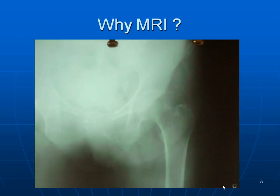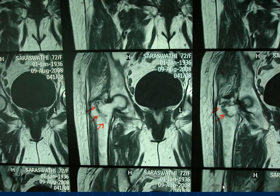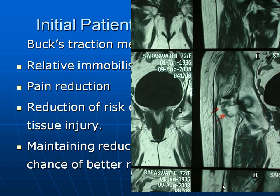Why should you take an MRI? How does this X-ray look? This X-ray looks perfectly normal. And look, what does the MRI show? It does show an IT fracture. And hence, for any suspected pain not settling down, you should ask for an MRI.